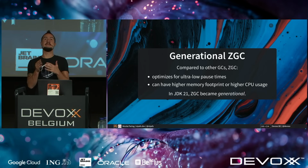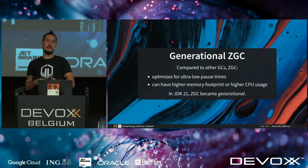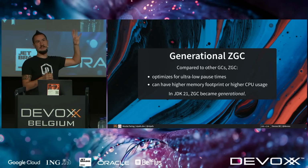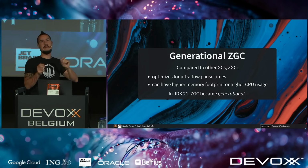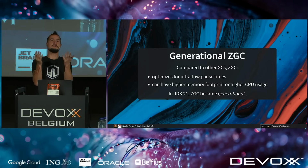And G1 is kind of in the middle of those. And this is not just a triangle between throughput, memory, and CPU. There's a multifaceted polytope with many different things you might want out of a garbage collector. But the big three, ZGC, G1, and Parallel GC, give you these three options. I don't care about pause times, I want max throughput and little overhead. That's Parallel GC, for batch jobs maybe. G1 sits in the middle, which is why it's the default.